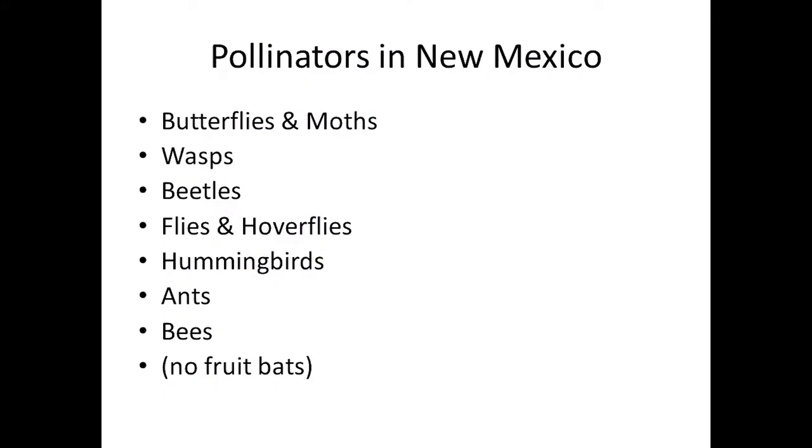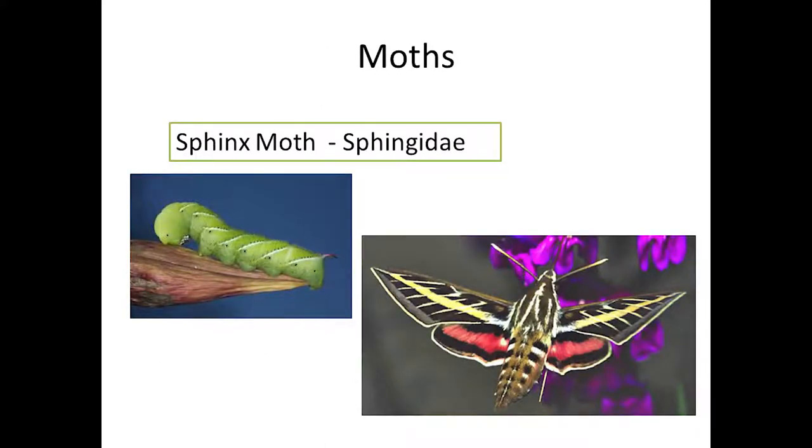Well, in New Mexico, we have several kinds of pollinators, and you'll see them all around. We have moths, and sphinx moth is our favorite because it looks like a hummingbird, and it'll come out usually in the evening or early morning, and it acts just like a hummingbird. But the nasty thing is that if you grow tomatoes, the tomato hornworm is its caterpillar. So if you're growing tomatoes, you're going to find these big, huge tomato hornworms, but they turn into these really beautiful moths.